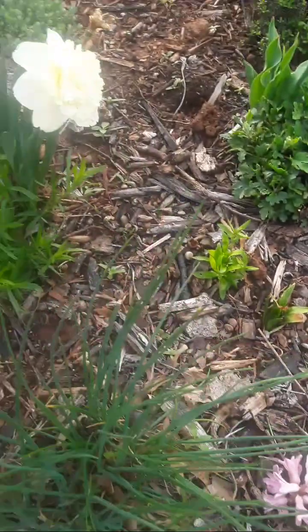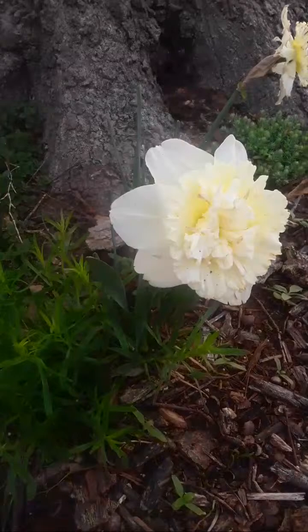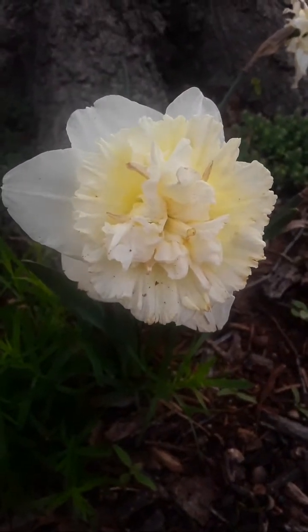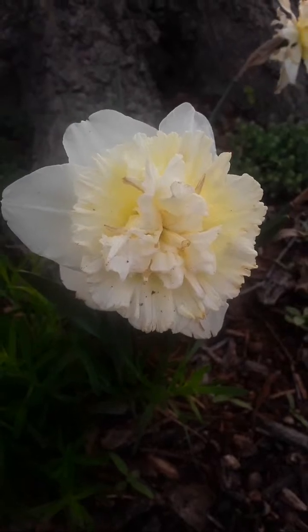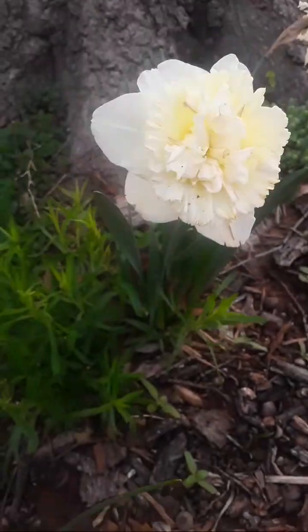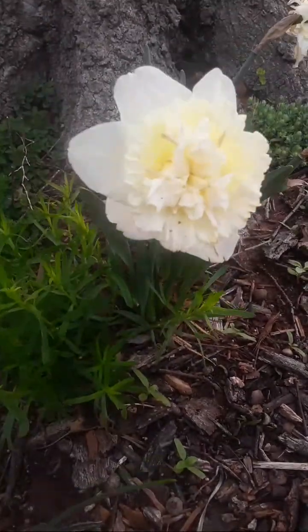Let me also share with you another one of my daffodils that I like so much. It's so bright. Is it clear for you guys? Can you see the clear view of that daffodil? If I go back just a little bit more, it's very windy.